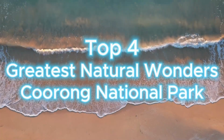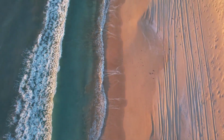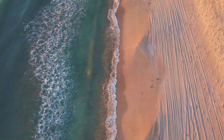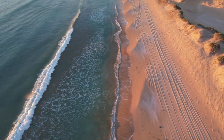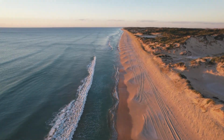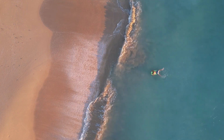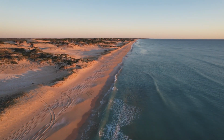At number 4, we explore the Coorong National Park, a stunning coastal paradise located just 90 minutes southeast of Adelaide in South Australia. You can easily reach this unique park by car, taking in the scenic countryside along the way. The best time to visit is during spring and autumn when temperatures are pleasant for outdoor activities.